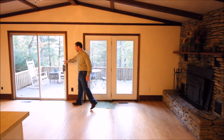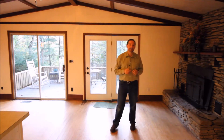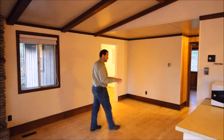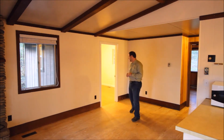This sliding glass door, the seals are bad, the seals are old, and they say that it will still leak if you get a real hard rain coming in sideways. They have bought a new sliding glass door. It's sitting outside here, and that does come with the house as well. You can see this is sort of an extension of the living room area. I think if you wanted to have a TV or something over here, it would probably be a good location.